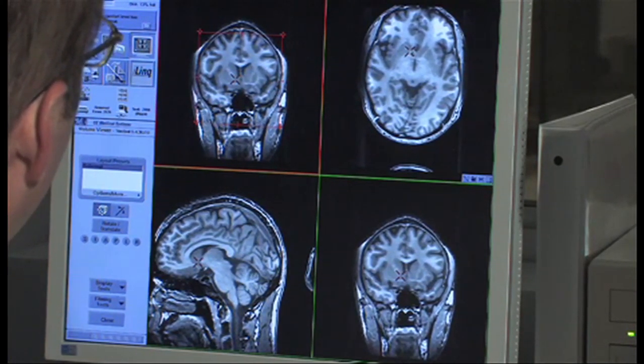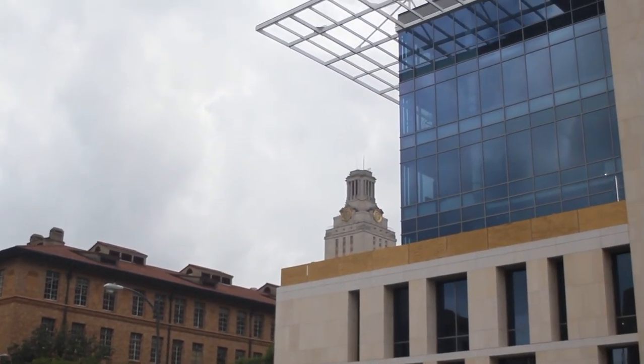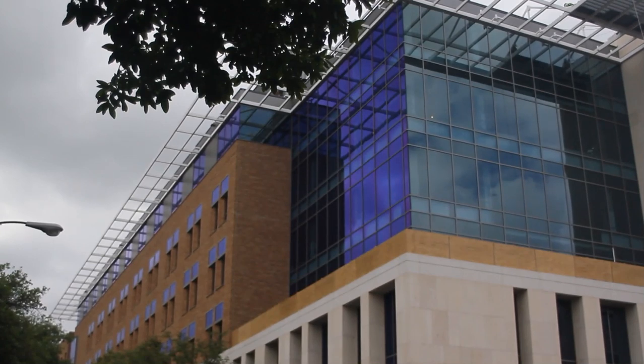In the next year and a half, we'll be moving to the Norman Hackerman building right in the middle of the UT campus. And one thing that'll do is provide us with additional space where we can add different imaging techniques that'll again let us really broaden the scope of the imaging that's going on at the UT campus.